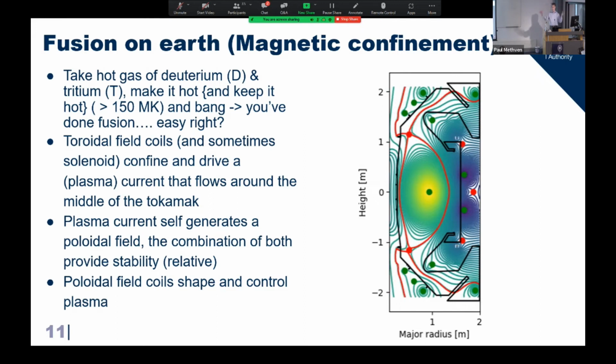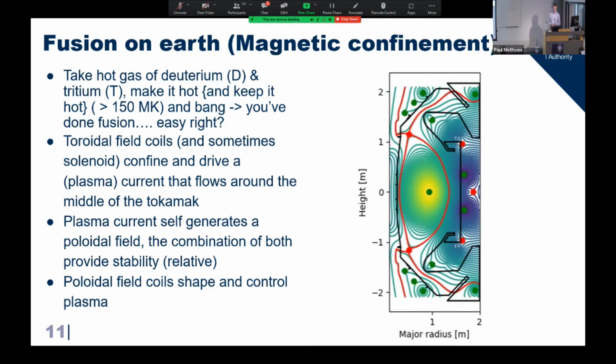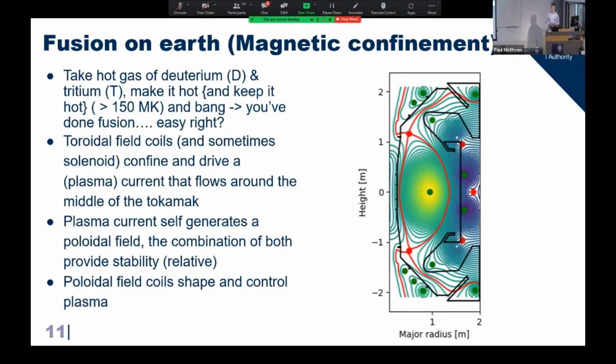So there's huge magnetic fields actually off the coils, potentially in power generating devices up to around 20 Tesla. So that's an enormous amount of magnetic field force. And then we shape the plasma with coils in other directions to provide stability and control it.